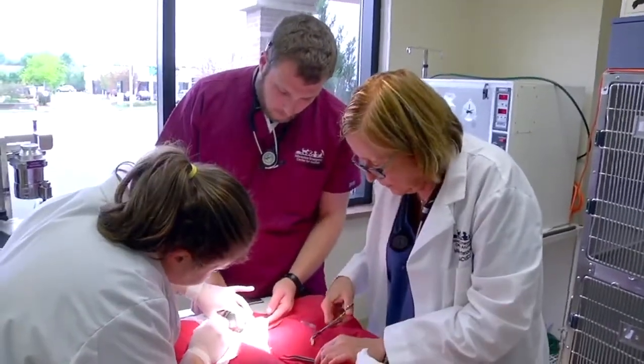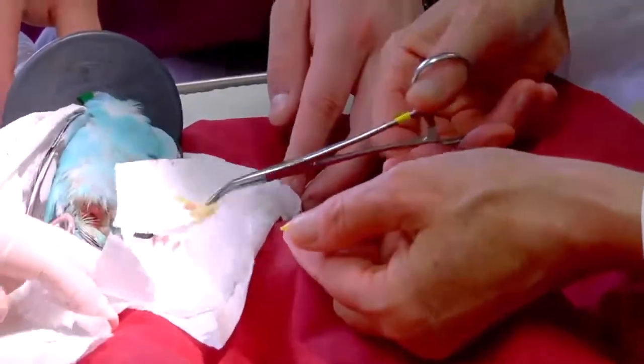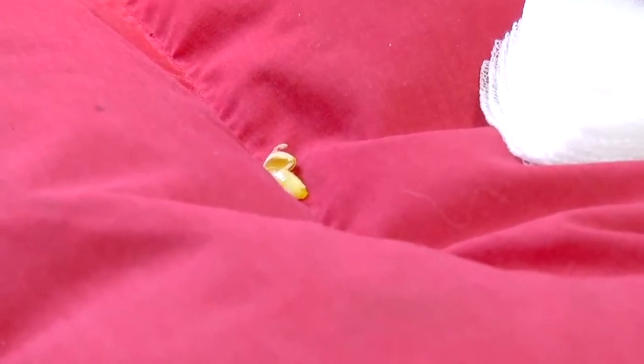So now we have the egg, two parts of the egg, and that's what was inside. Kind of a misshapen egg where the yolk had been reabsorbed already. Now it's going to be our job to send this bird home, and what we're trying to do is increase its night cycle so that the bird will stop doing this. We also gave a hormone injection, which is called Lupron, and that'll make the bird hormonally stop the FSH production, which stimulates the brain, which tells it to produce an egg.